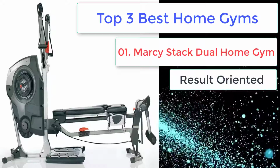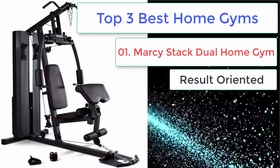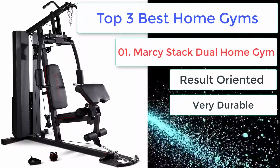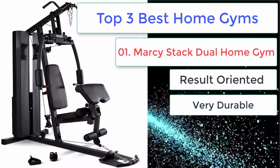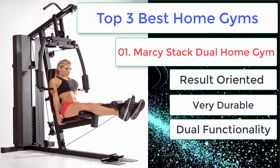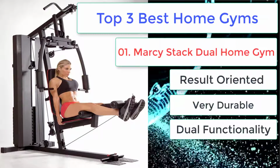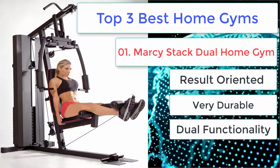Result-oriented. Many users say it's the best option for building muscles comfortably at home. Very durable. The gym is of premium quality. It is made of a 2x2.5 heavy-duty steel tube frame. Dual functionality. The arm press offers dual functionality. It's good for anyone who needs a maximized workout on the upper body.